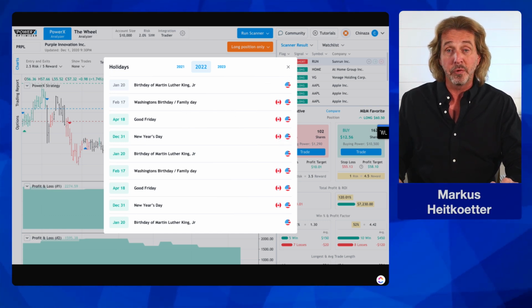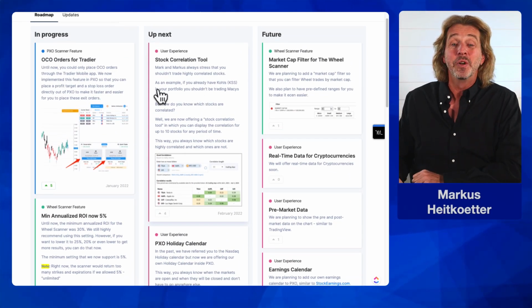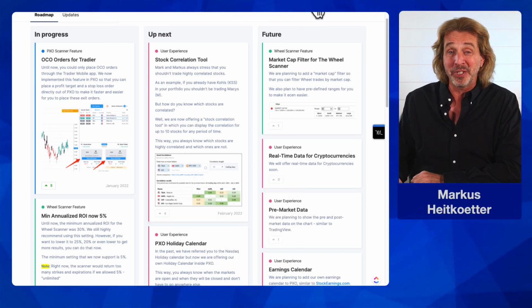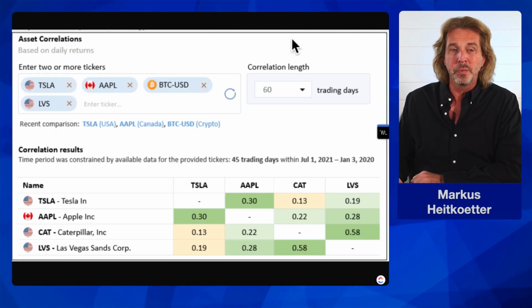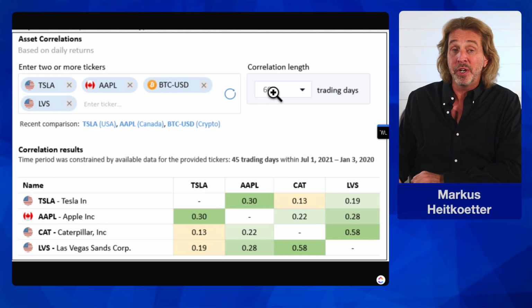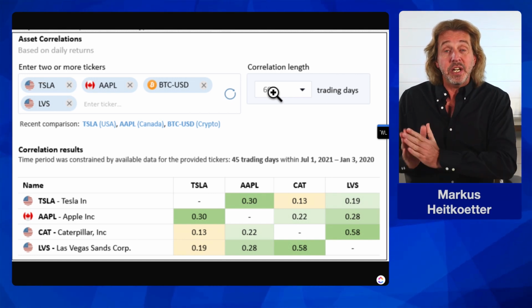So small improvement there. However, this other one here, this is a big one. We will have a stock correlation tool. What does that mean? It means that you can actually, I believe that this will be in 2.71, that you can enter up to 10 tickers, and then you want to know, what is the correlation? What does this mean? It means that do these tickers move together?